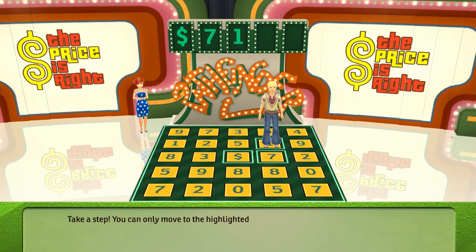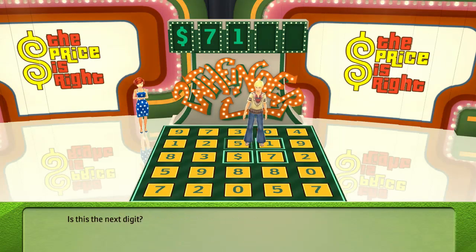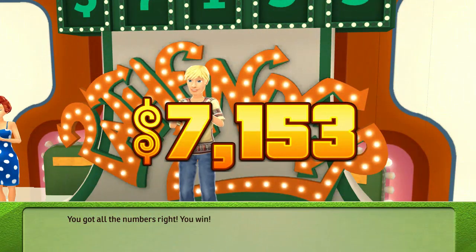You can only move to the highlighted tiles. Is this the next digit? Yes, it is. Great. Take a step. You can only move to the highlighted tiles. Is this the next digit? Yes, it is. Great. You got the numbers right. You win.